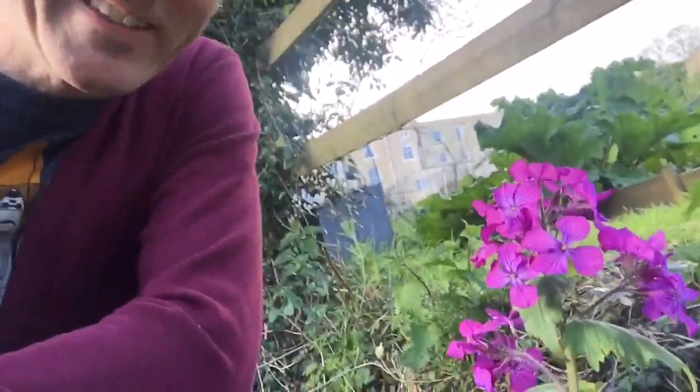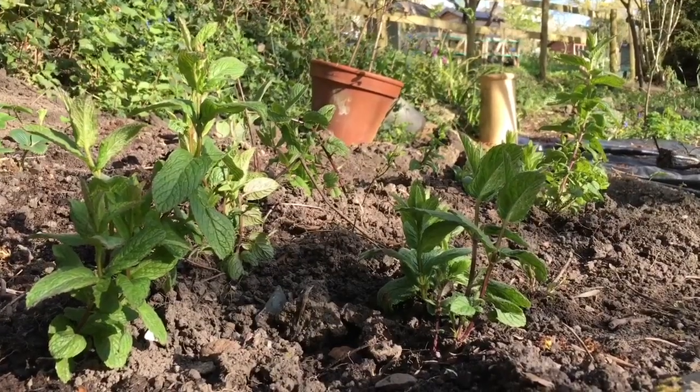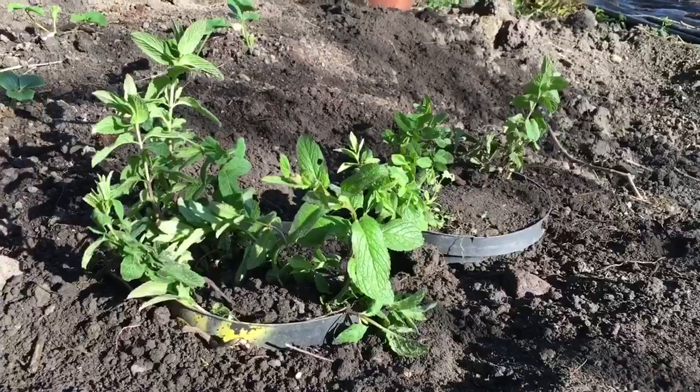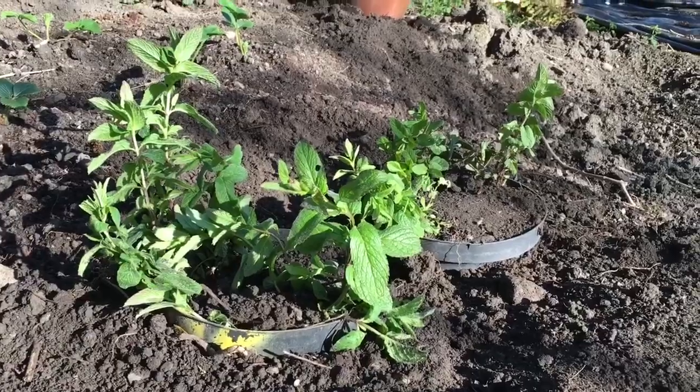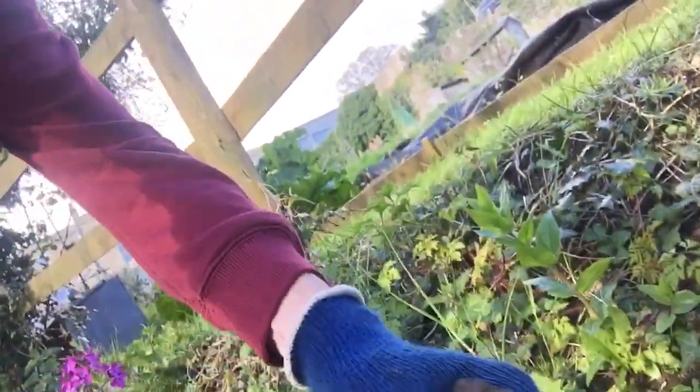Doesn't this look good? This is my wildflower area. Used to be privet bushes all along here, and that's the bit I'm going to tackle next. I've just put the mint from the ground into pots. Thanks, Mark Bannister, for your tip on that. We don't want that going everywhere. I've got a bit of lemon thyme here, which I just had nowhere to put.